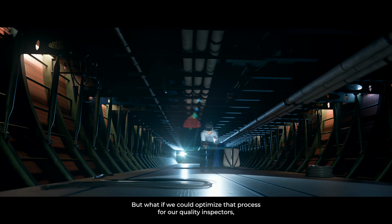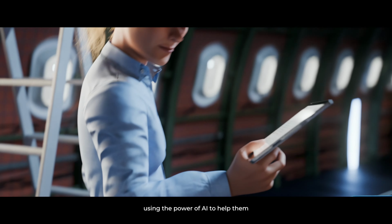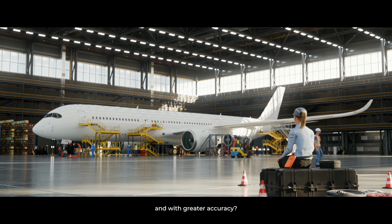But what if we could optimize that process for our quality inspectors, using the power of AI to help them to work faster, more efficiently, and with greater accuracy?